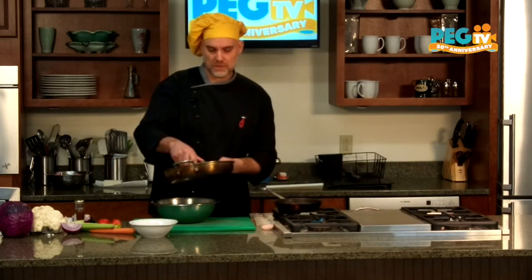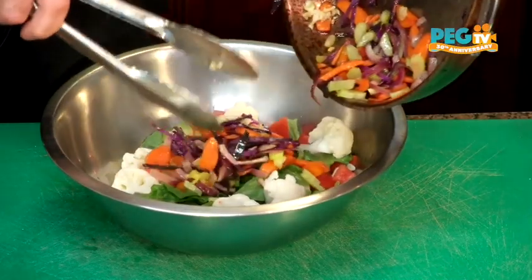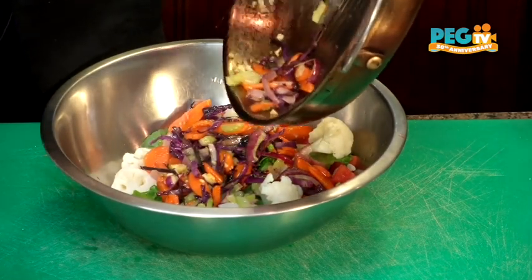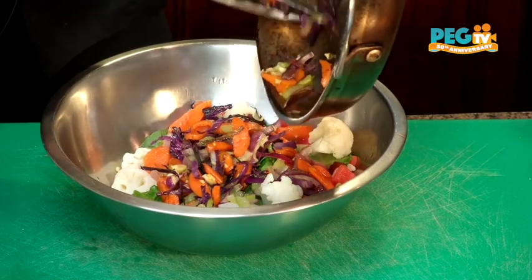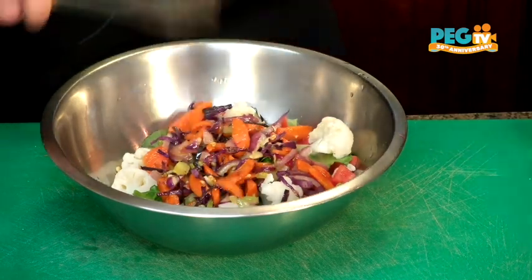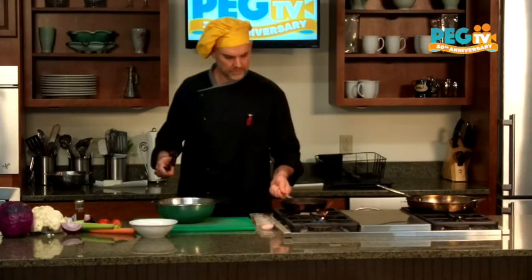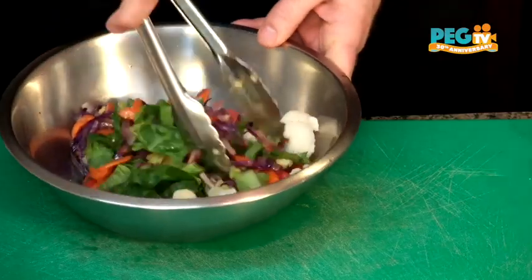Now let's take this. This is going to go right in. Look how colorful this is. You know it's healthy, especially when you have a lot of color. All right, yum. Yum, yum, yum. All right, loving it. Give that a little turn.